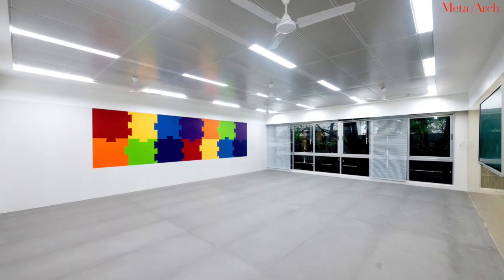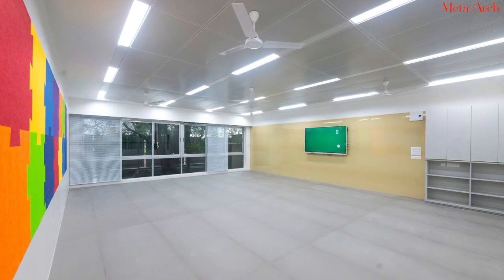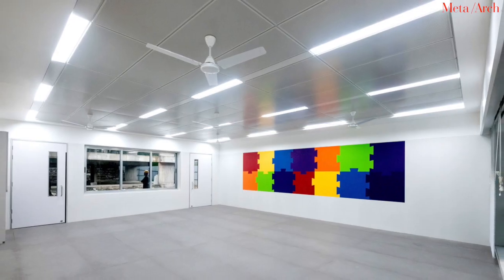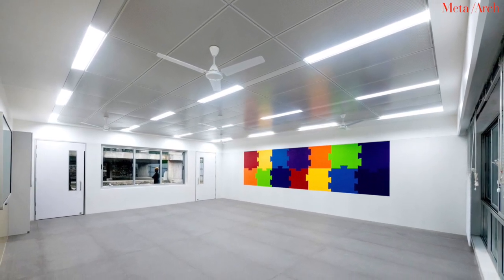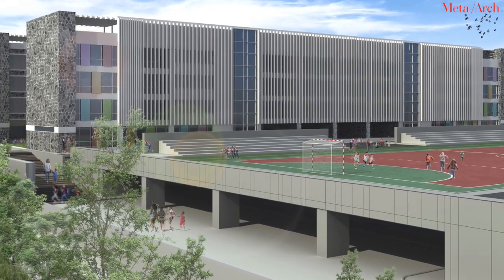To sum up, every aspect of the classroom works towards enhancing the educational environmental support. From flooring to ceiling, Meta Arch has striven to explore sustainability through design. The design solution is a modern approach to achieving optimum spatial quality that the students deserve.